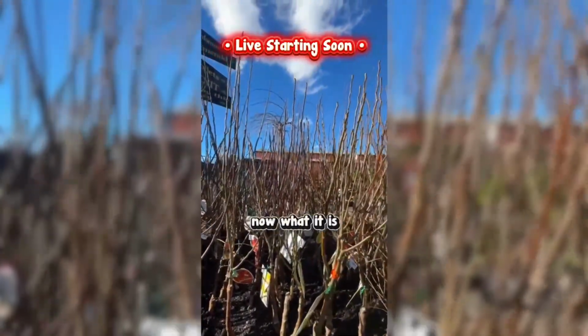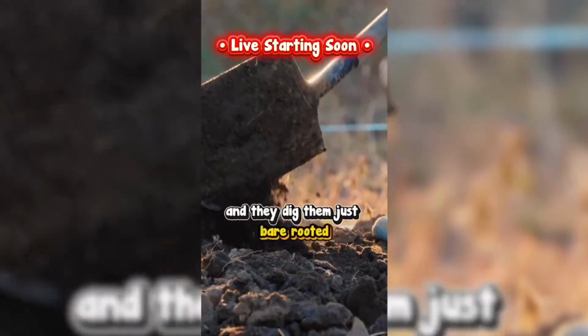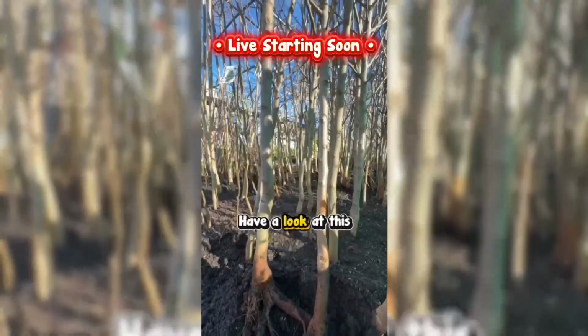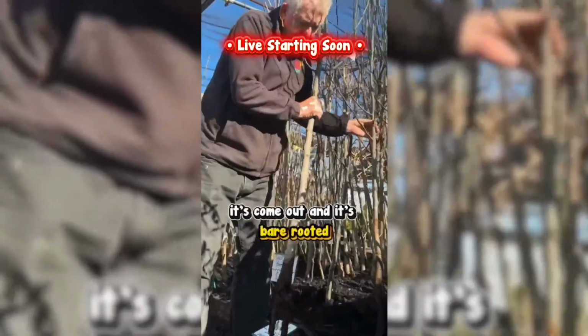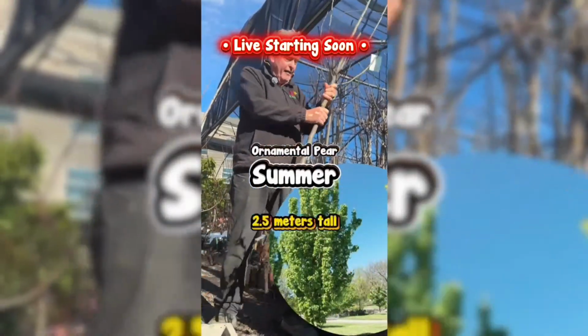Bare-rooted plants, that is. Now what it is in the wintertime, the growers dig the plants from the fields and they dig them just bare-rooted. And I'll show you what I mean. Like, here's an ornamental pear here. Have a look at this. And see, it's come out and it's bare-rooted. The roots like that. These are $69.99 and look, they're 2.5 meters tall.